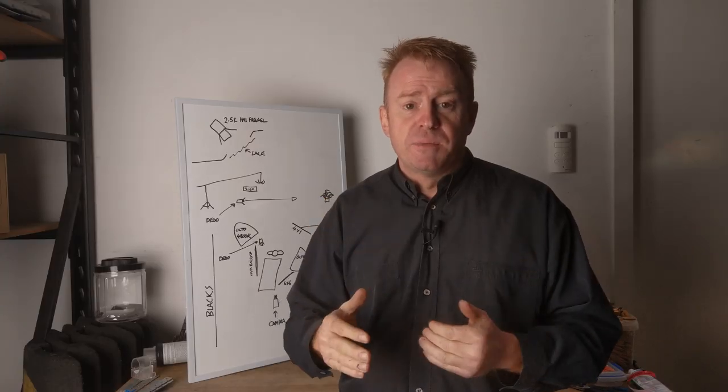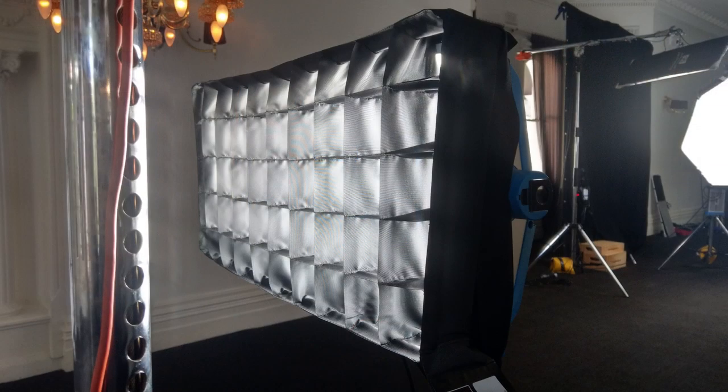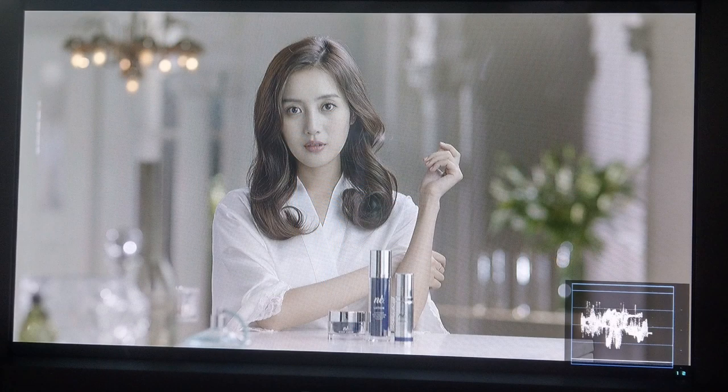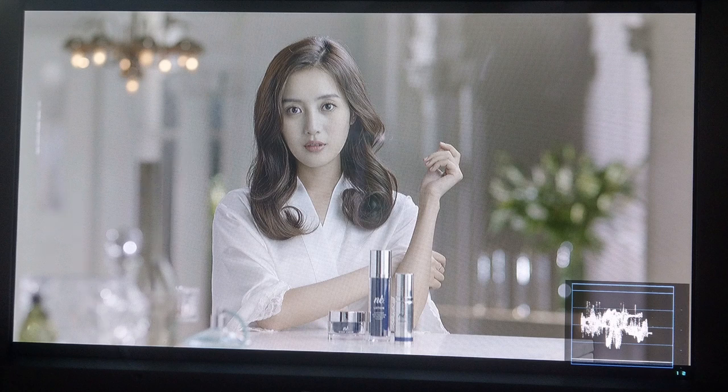Now the last element is the background wall, and that's lit with a Sky Panel S60-C set to daylight. Now we've got a snap grid on that so that we can degrade the light going up the wall so that talent's head pops out from the background.